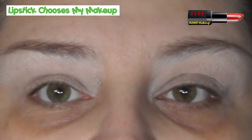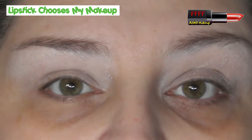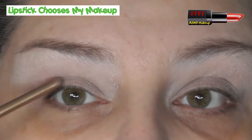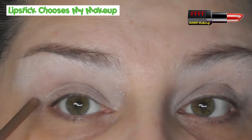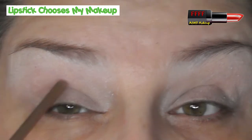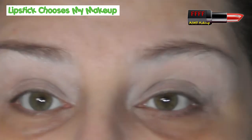Now, I've got deep set eyes, so I get the same issues that people with hooded lids get. I get transference of colour onto the upper lid. If I'm cutting my crease, I have to cut onto the upper lid, not just through the socket. And if I'm using glitter, even with glitter glue, I get a bare patch in the middle.